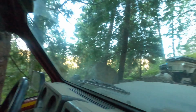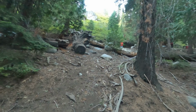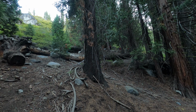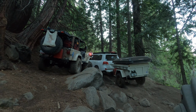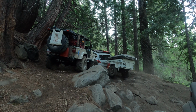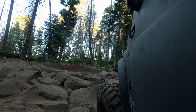Up Cadillac Hill with a trailer and no lockers. This is gonna be exciting. Cadillac Hill is one of the more feared portions of the Rubicon. It's a steep hill with a few obstacles that are made more difficult because it's a steep hill. Just so we wouldn't risk being the cause of a traffic jam, Jeff kept a strap hooked up to the 200 for most of the difficult portion of the hill, so it actually went really fast and easy.